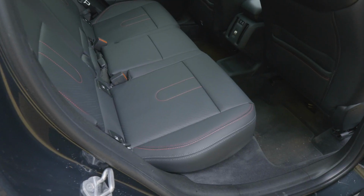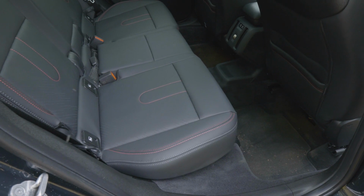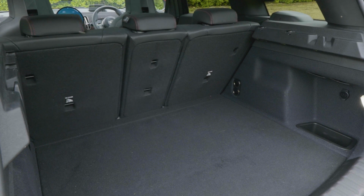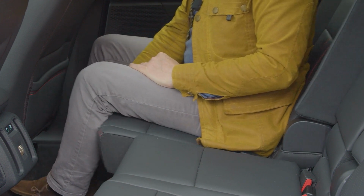The redesigned platform has freed up an extra 130mm of legroom, and via an extra cost package, the backrest can individually adjust through six positions by up to 12 degrees, and as before, the seat base can slide by up to 13cm.